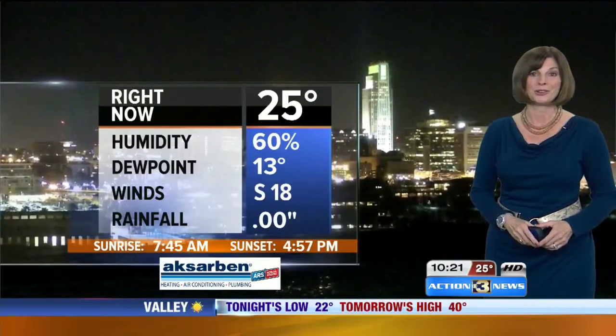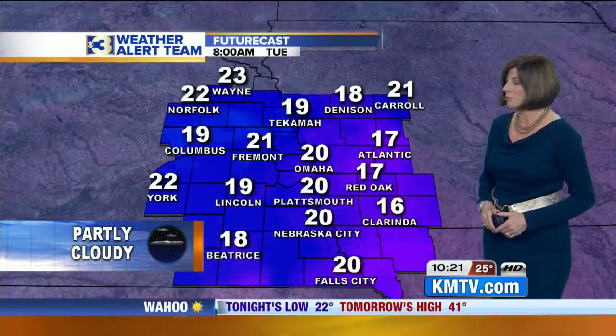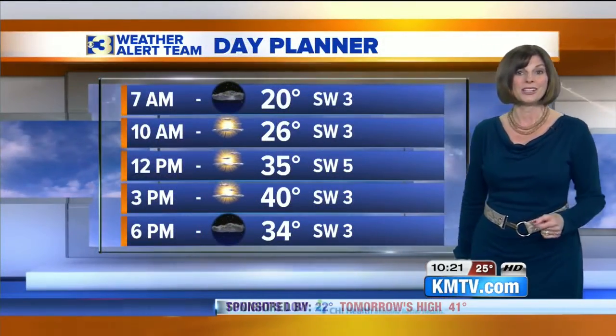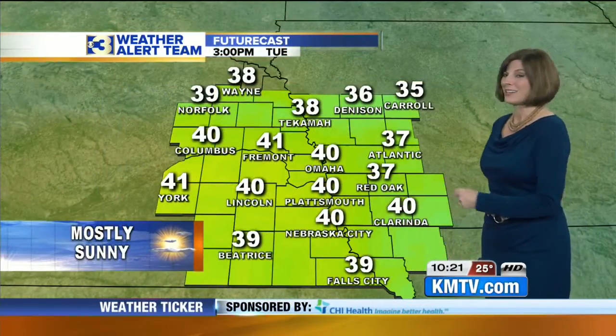Right now it's 25 degrees, partly cloudy skies. Breezy south winds at about 18 miles an hour. In the morning, we start off in the teens and the 20s with partly cloudy skies. By around lunchtime, looking at 35. Southwest winds, much lighter, about 5 miles an hour. And tomorrow afternoon, upper 30s to near 40 degrees.